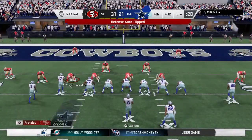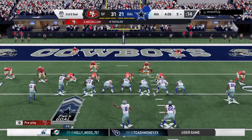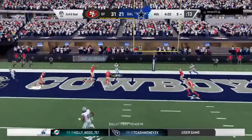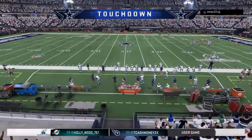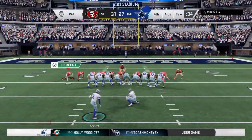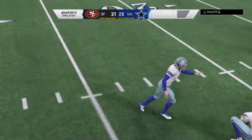Now from the 9, here's 2nd and goal. Jackson. And this is caught for a Cowboy touchdown. Devontae Adams there to make the grab, as they are now just an extra point away from making this a 3-point game. Extra point by Seibert, up and good.